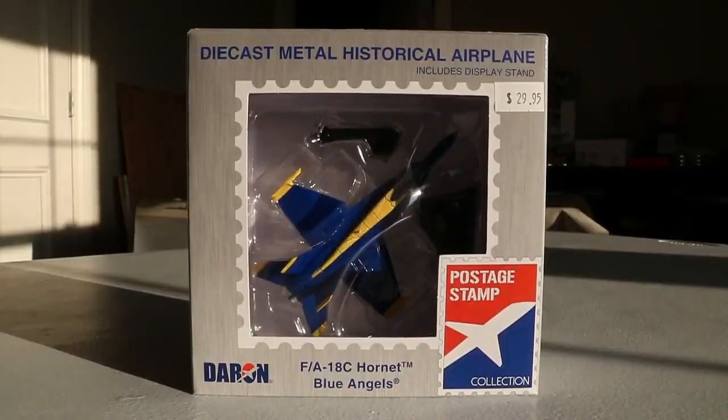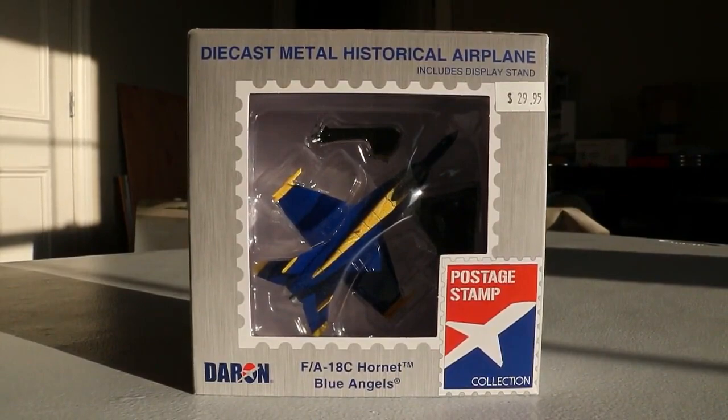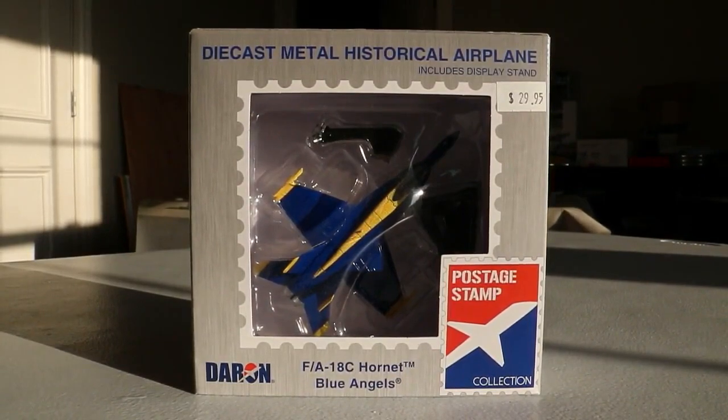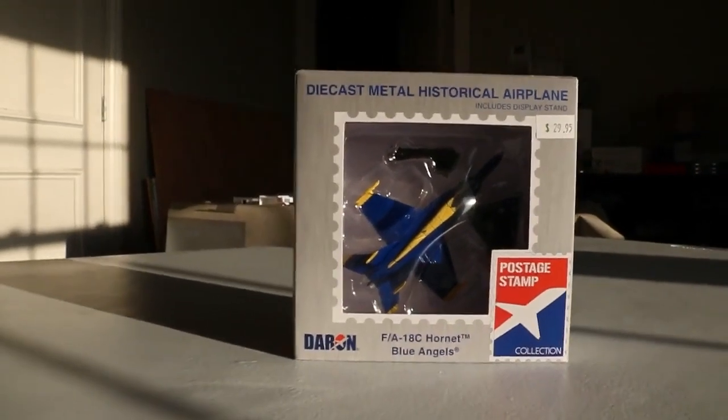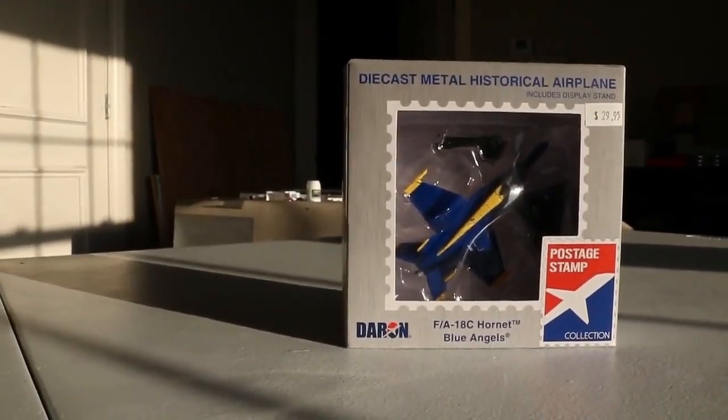Alrighty, everybody, next time we have yet another Darren postage stamp collection aircraft. This is going to be the die-cast metal historical airplane. This is going to be the F-18C Hornet Blue Angel. So how cool is this? So this actually starts off our trio of models. I'll just go ahead and bring on the others. I should have done that for the rest of the hulls, but we've been kind of bouncing all around.